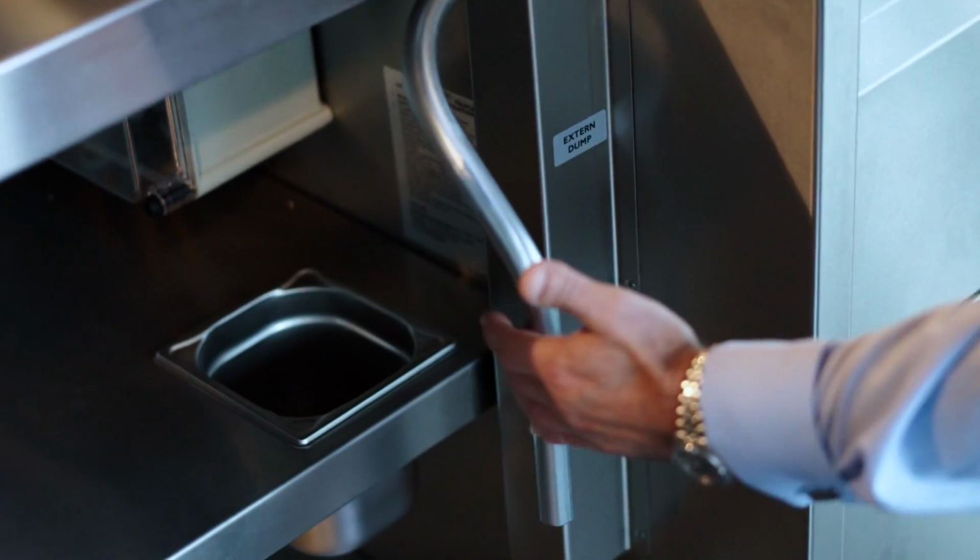How do you take the oil straight back into the drums? Oh, into the drums. Oh, we've thought of that as well. We have an external dump pipe. Does that fit our 25-litre drums, like the ones we use? Yes, it does. That's incredible.